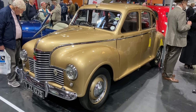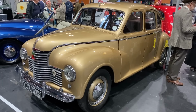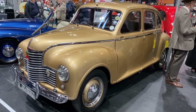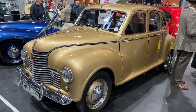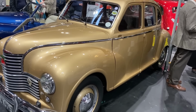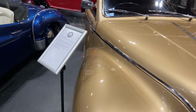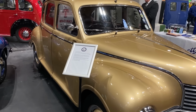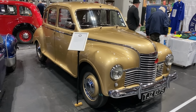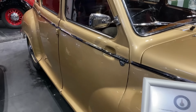Lovely. Now this is a beautiful Jowett Javelin in golden sand. The model was introduced in '48, and the company I think went out of business in the 60s, early 60s. This car was quite revolutionary with its flat 4 engine, 1500cc, but unfortunately they went out of business through no fault of their own. What actually happened is Briggs Motor Bodies of Doncaster were taken over by Ford. Ford, responding to an increase in sales resulting from a drop in purchase tax, and suddenly Jowett had nobody to produce their car bodies.